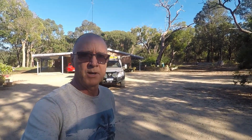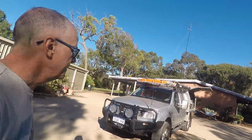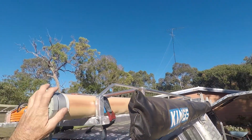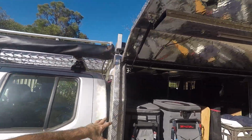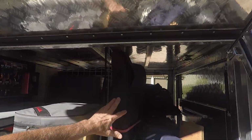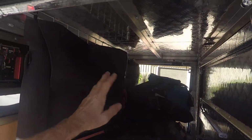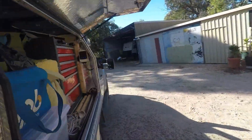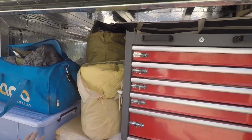I'll just give you a quick rundown of what we're taking on this trip. We'll be away for 5 or 6 days. We've got the new roof rack on, we've got the Max Tracks, fishing rod holder with rods and hand spear in it. In the back we've got the 2 angles, we've got the solar panel, the fold up table, fishing gear, diving gear. Around the other side, what have we got in here? Yeah, clothes and the awning tent, toolbox and stuff.